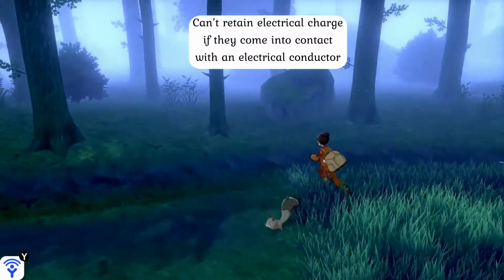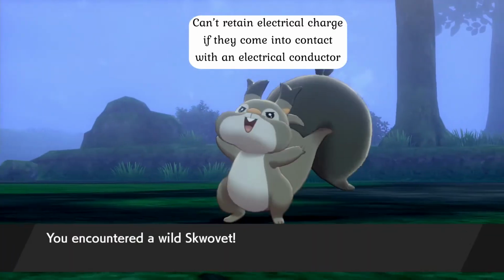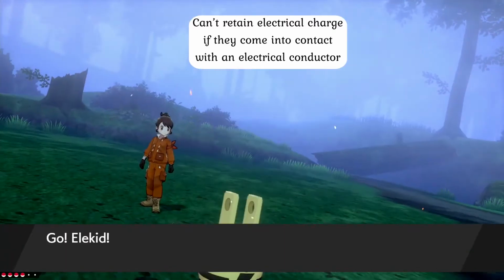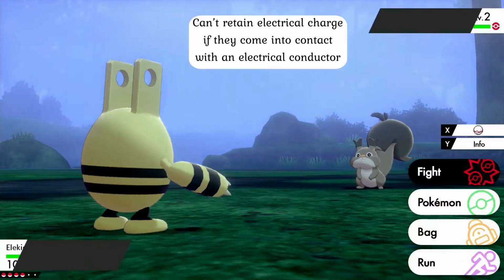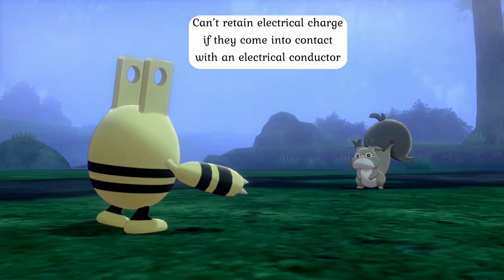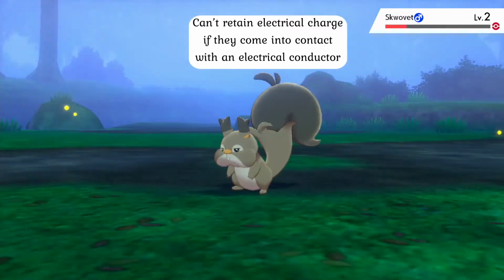Elekid are at a bit of a disadvantage in battle because their bodies act as tiny electrical conductors for electricity coming both in and out. In other words, they can't contain their electricity if they come into contact with another electrical conductor, such as metal. The slightest contact with such materials will cause Elekid to lose all of their stored electricity, forcing them to recharge.